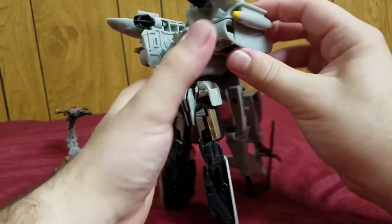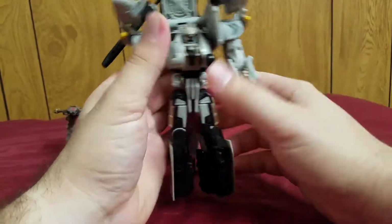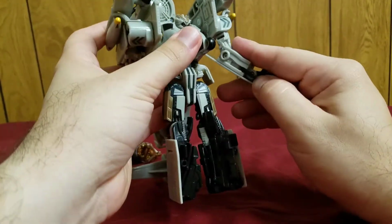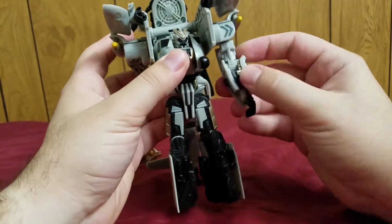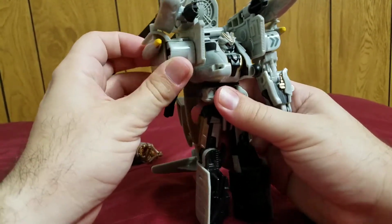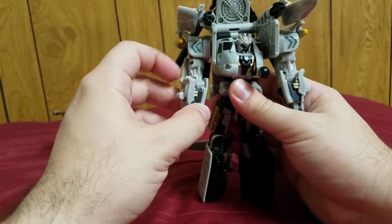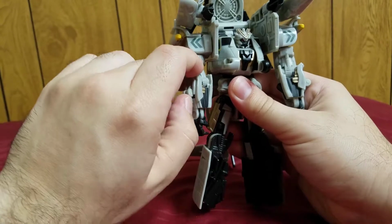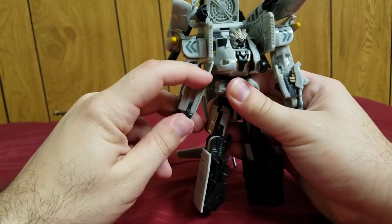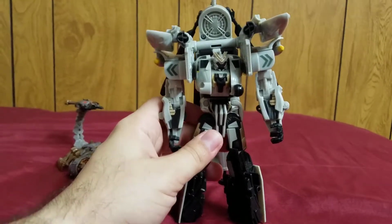Now, for the arms, you just come over here. Flip them out. Rotate. Pull out. And also take this little piece and flip it back. I'm guessing that was supposed to be a panel there to cover the hands in his vehicle mode. And same thing over here. Out. Turn there. And then for this, what was it? Oh yeah, over here. Fold it down. And boom, we have the arms ready to go.